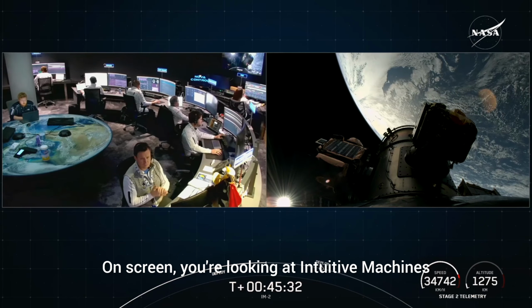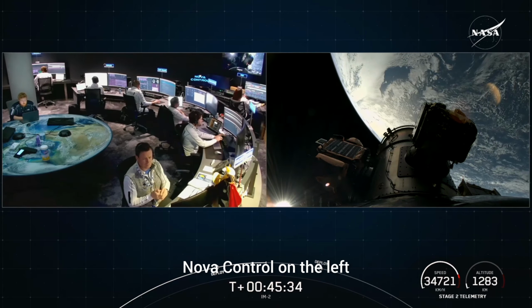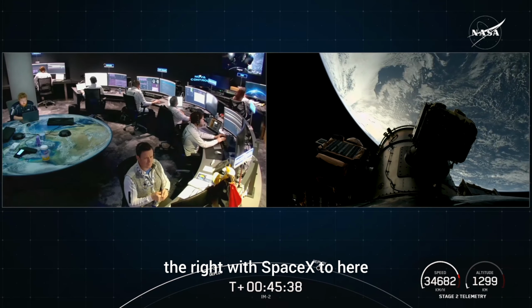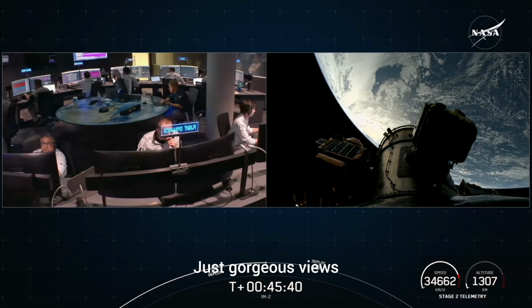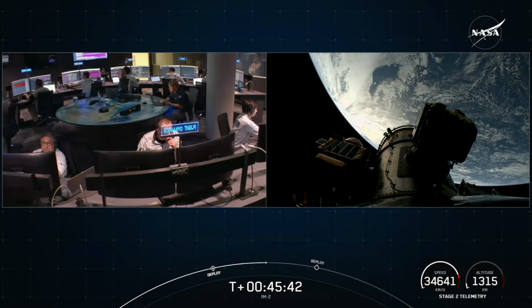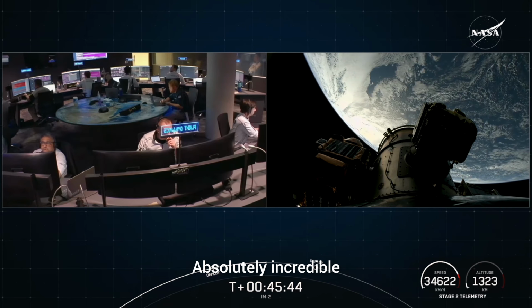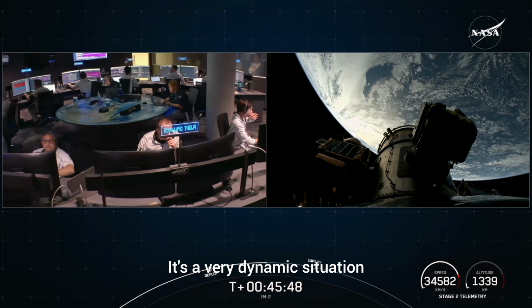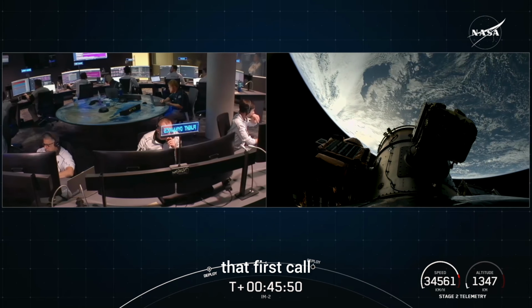Yep, on screen you're looking at Intuitive Machines Nova Control on the left, and you're looking at the second stage views on the right with SpaceX, Tahira. Just gorgeous views. Look at that Earth. That's us. Absolutely incredible. A lot of things are happening right now. It's a very dynamic situation where Athena's preparing to make that first call home.